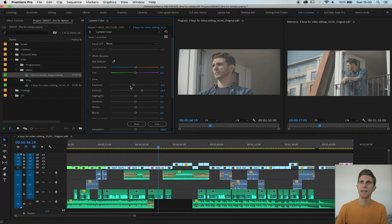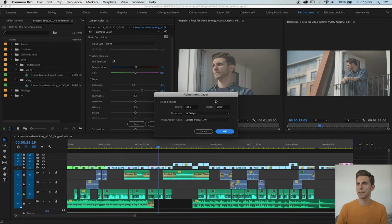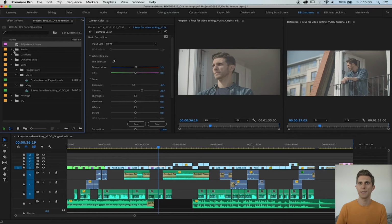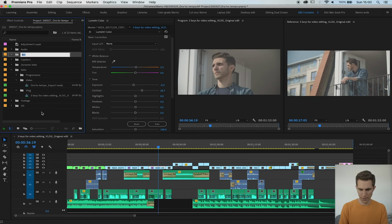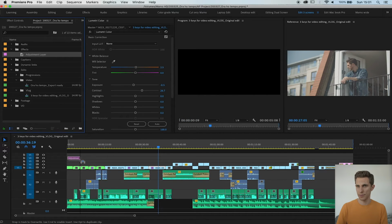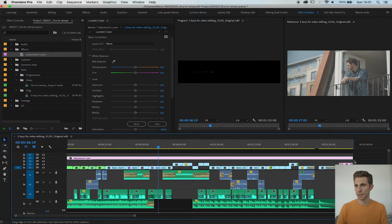on the timeline. So you want to have your project tab selected right there, go on File, New, and then Adjustment Layer. And it will create this layer right there that you can put in, create a new folder, maybe Effects, putting it in there, and you just drag it on your timeline. You want to extend it all over the clips.